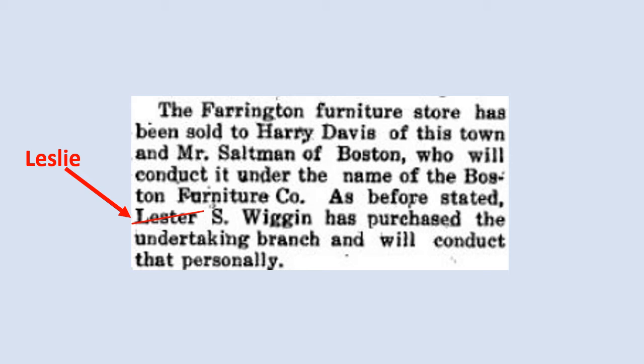Leslie Wiggin would go on to establish his own funeral home, which became the Wiggin Funeral Home on the corner of East Street and West Central Street. This notice appeared in the December 13, 1913 Franklin Sentinel. It shows that the business was now being called Franklin Furniture.